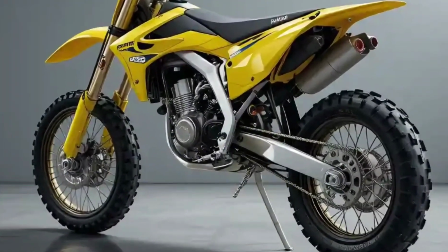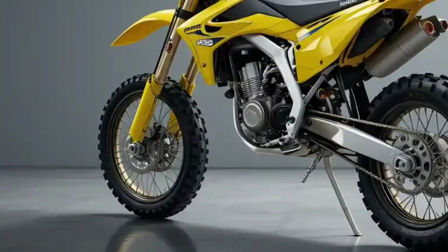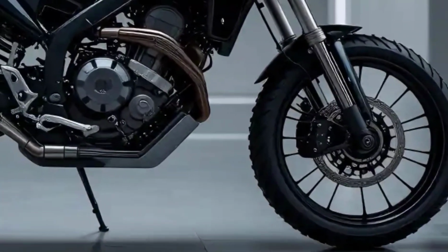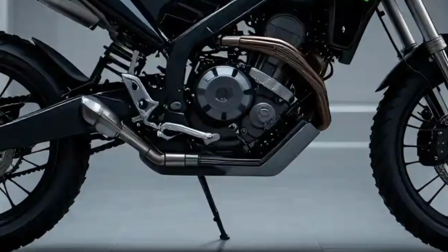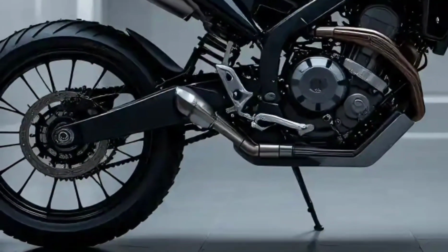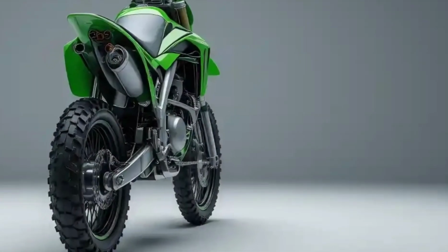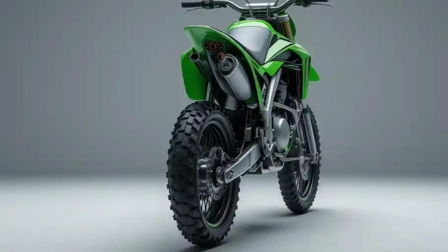After decades of dormancy and whispers in motocross forums, Kawasaki has done what many thought they never would. They've brought back the legendary KX500. But this isn't just a revival, it's a reimagining. The 2025 Kawasaki KX500 marks a bold step forward while paying tribute to one of the most iconic dirt bikes ever built. Today, we're going deep into every detail that makes this machine a modern monster with old-school soul.